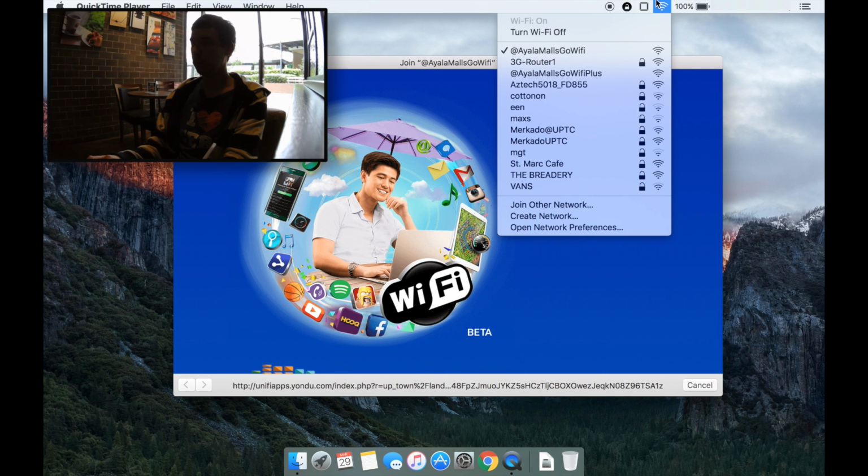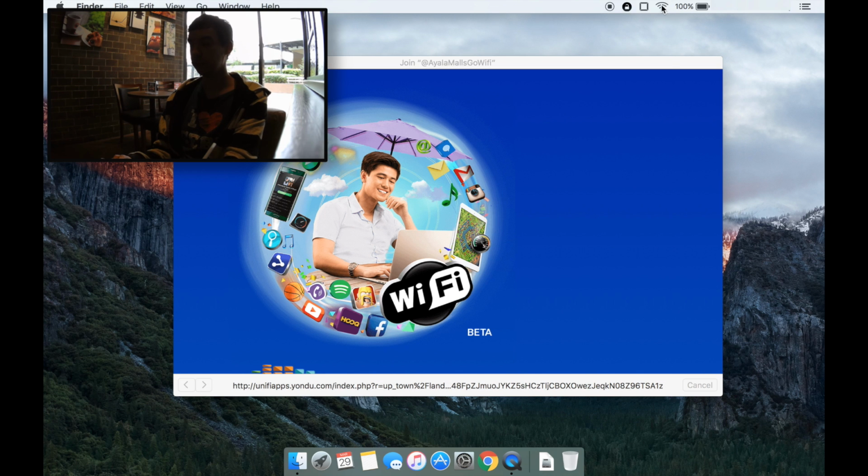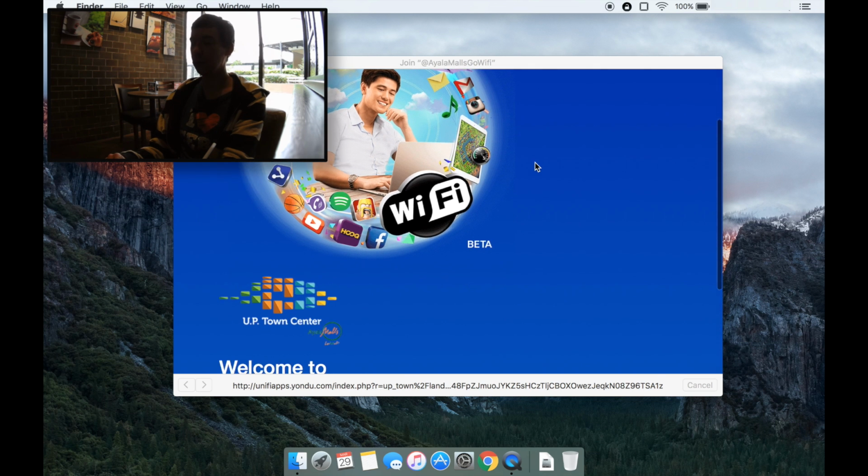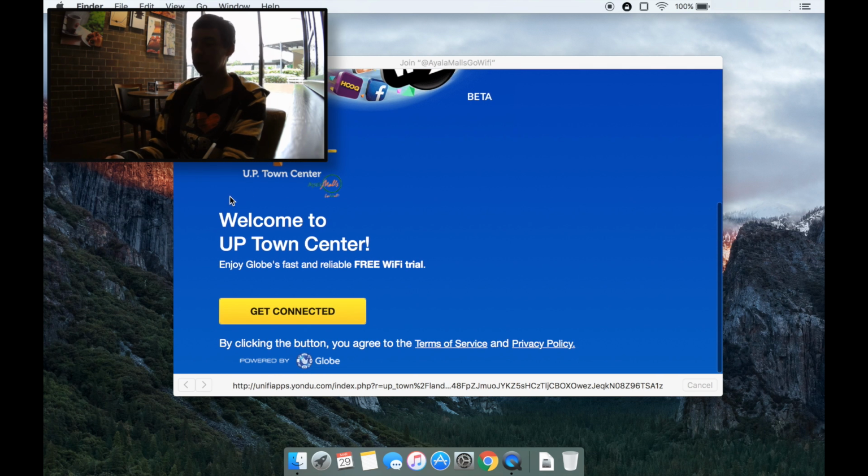So when you look for Wi-Fi points, you'll see one which says Ayala Malls Go Wi-Fi, but that will vary because I think they're also going to roll it out to other locations like 7-Eleven. Once you connect, you'll be given a pop-up like this or something similar, and it basically says welcome to UP Town Centre. Of course, that will vary on your location, and then get connected.